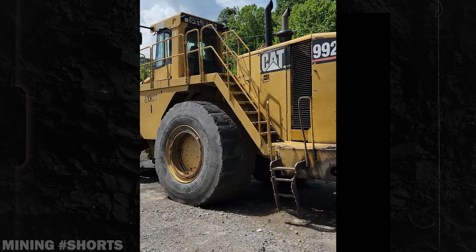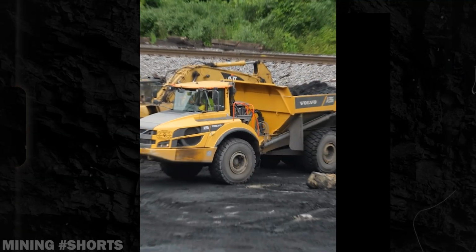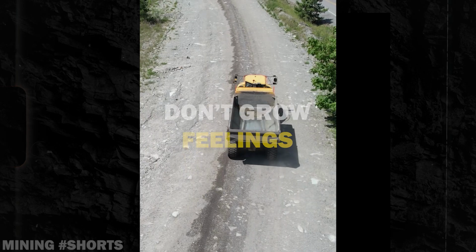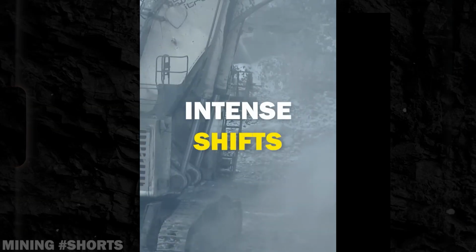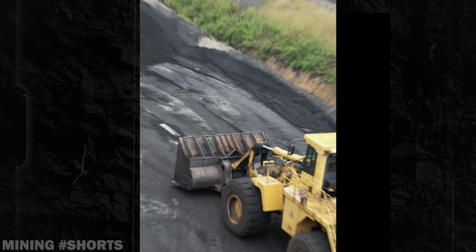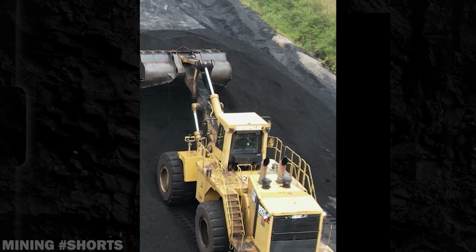No matter what your first machine is, don't get too attached. Unlike construction, where a machine can become your machine for years, in mining, you'll be shuffled from one unit to another, no matter how much you bond with that specific first piece of iron. As a new operator in the mining industry, forget about the good old 9 to 5. Instead, get ready for a 12-hour shift with very few downtimes, especially at large surface and underground operations. Long shifts are designed to maximize equipment utilization and minimize crew changes.